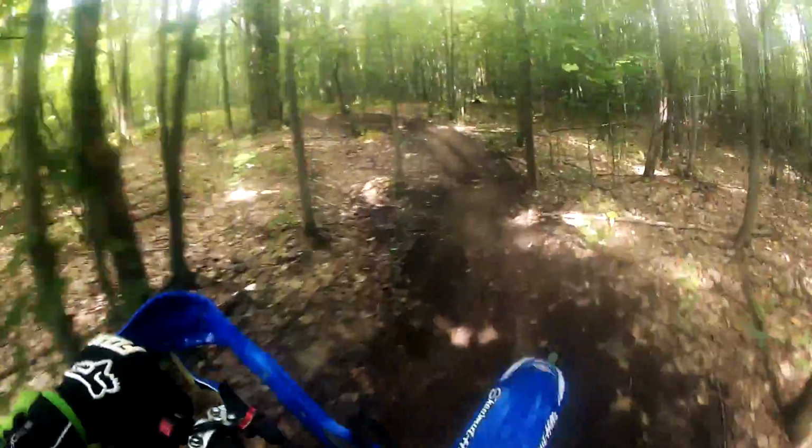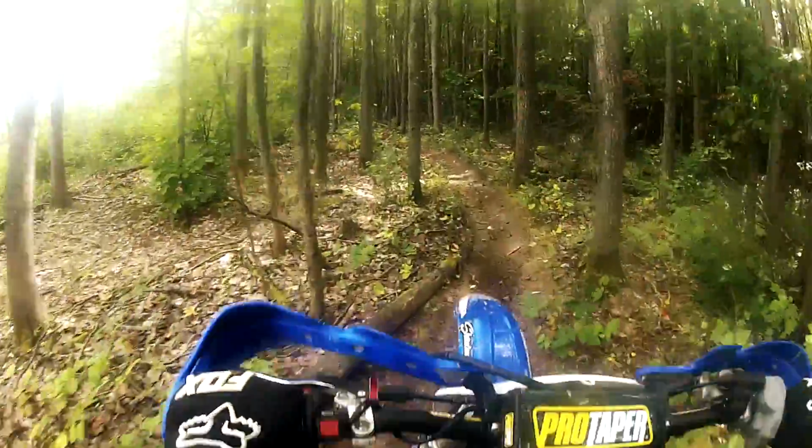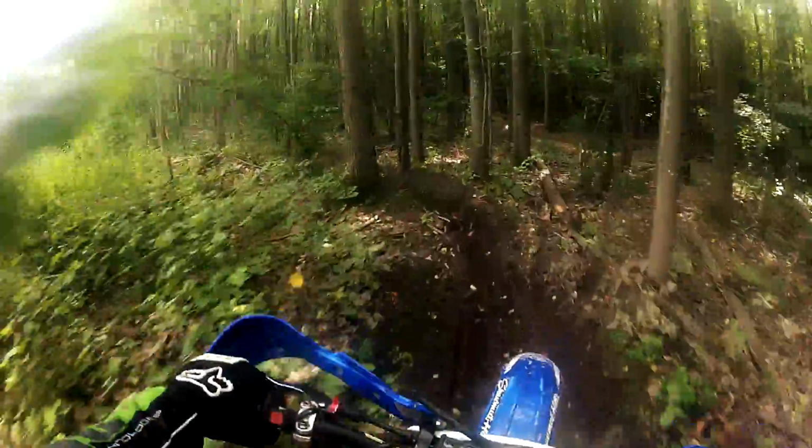So after the logged off section, it's actually starting to grow up a bit. But after that section, you come into a wood section here that's kind of curvy and a little bit darker dirt. It's more topsoil type dirt compared to the sandiness of the logged off area. And you come through the woods and you follow them along.